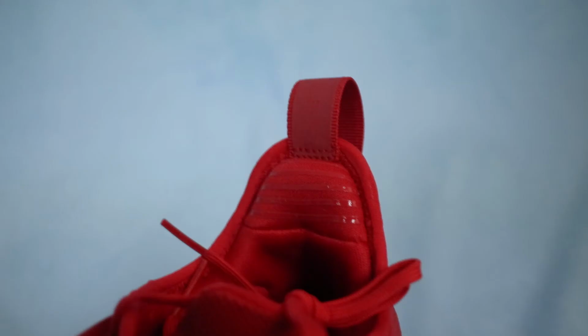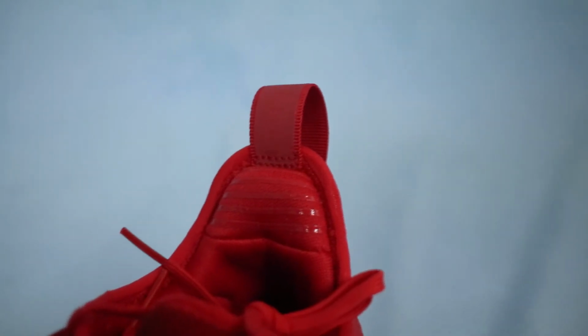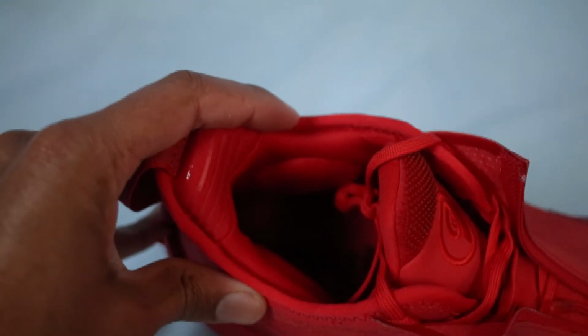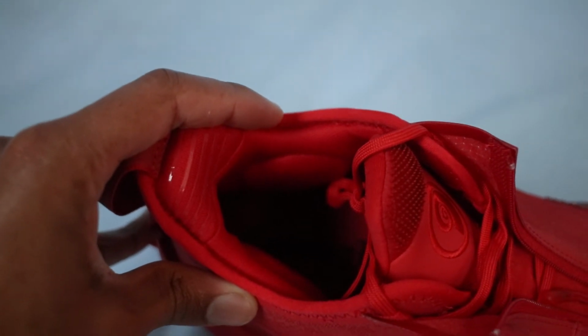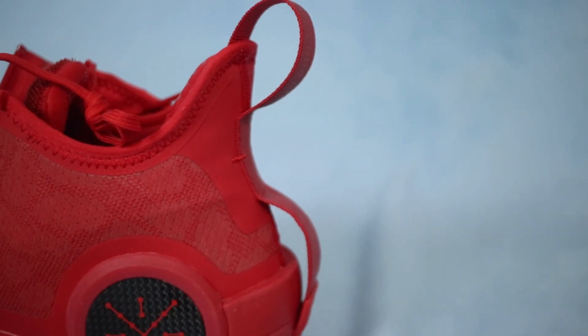You have some traction lines right there at the Achilles, and there's a bump of padding on both the lateral and medial side to give your foot some added stability inside the shoe. At the rear of the sneaker, you have these two pull tabs to help you get your foot in and out.